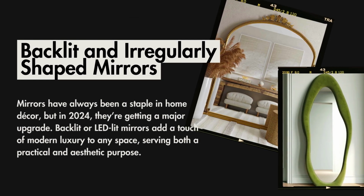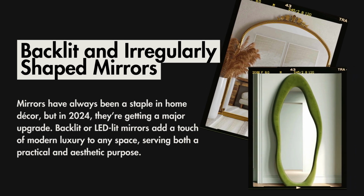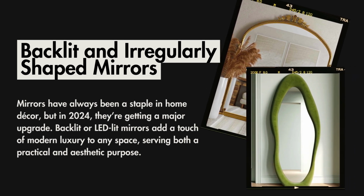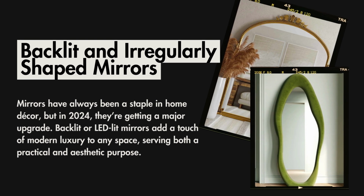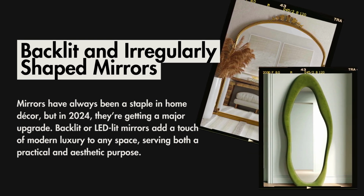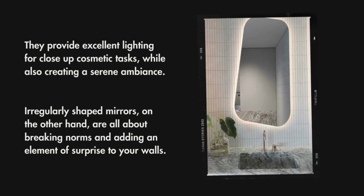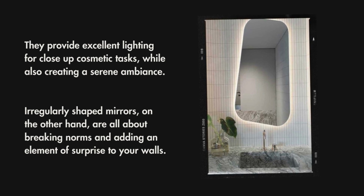Mirrors have always been a staple in home decor, but in 2024, they're getting a major upgrade. Backlit or LED-lit mirrors add a touch of modern luxury to any space, serving both a practical and aesthetic purpose. They provide excellent lighting for close-up cosmetic tasks, while also creating a serene ambience.